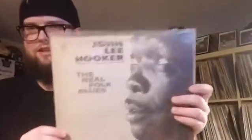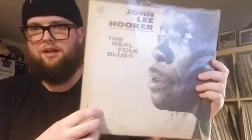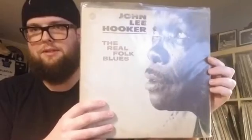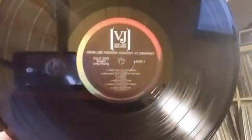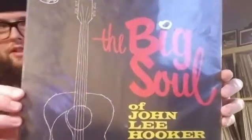Next up is the classic The Real Folk Blues of John Lee Hooker. Of course, Muddy Waters, Howlin' Wolf, they all had albums of the same title. The Real Folk Blues collection. This is on the Chess Gradient label. Next up is a live album from John Lee Hooker, Concert at Newport. This is on VJ as well. Next is The Big Soul of John Lee Hooker. Again on that Rainbow VJ label.